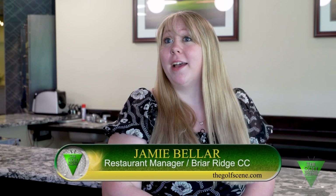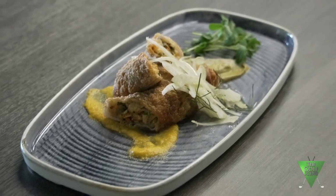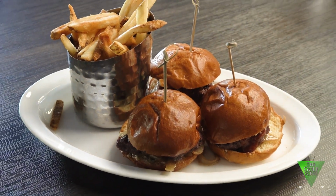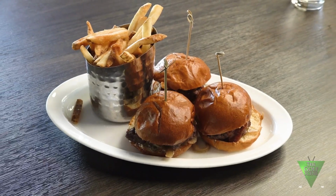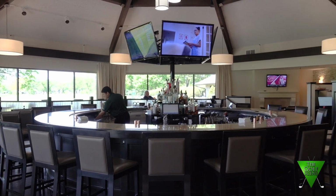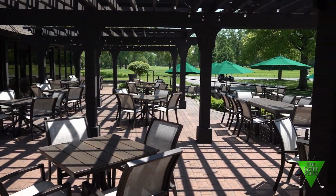We're very lucky to have Jeff Seapan here as our chef. He's amazing, has lots and lots of great ideas and lots of amazing food that comes out of our kitchen. Some of the things that our members love the most are some of our basic things like our steak sliders and our Briar Burger. Those are always fan favorites. But he also puts something great out for a special every week that someone always loves, always a fish dish that our members love the most.